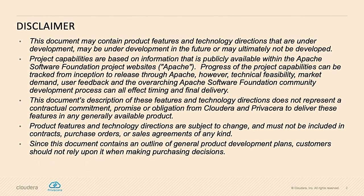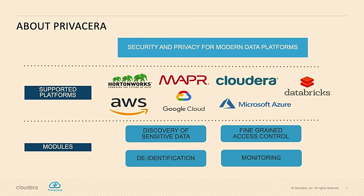Just a slide about PRIVACERA before we get started. So PRIVACERA, we do security and privacy for hybrid environment. Primarily, we discover sensitive information in cloud and on-premise, and we tag them. And we leverage these tags to de-tokenize or de-identify data. So we are integrated with Apache NiFi, StreamSets, and Kafka Connect to encrypt and decrypt data as it is in transit. We also have APIs and UDFs for Spark and Hive, which you can use to decrypt data based on policies in Ranger KMS. We also extended Apache Ranger to support security in cloud.